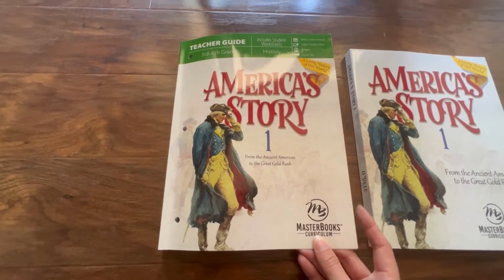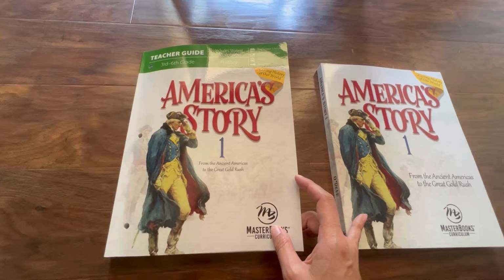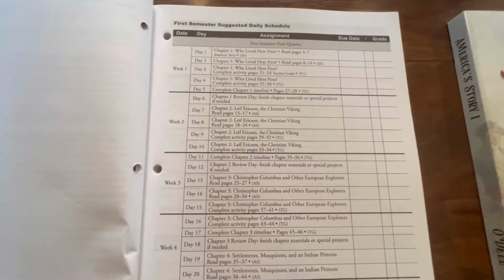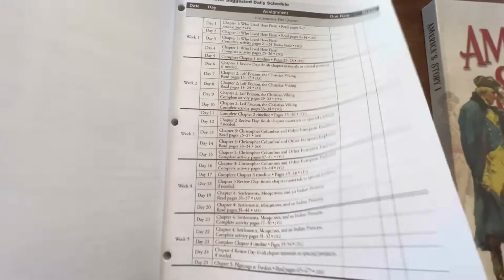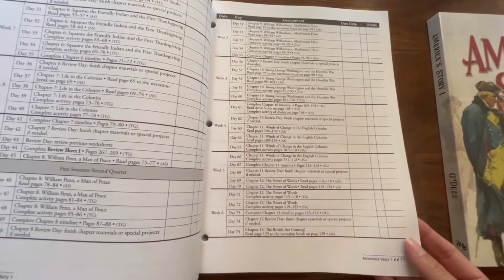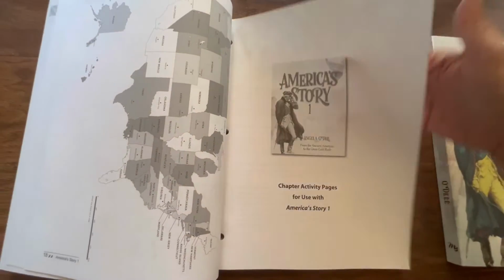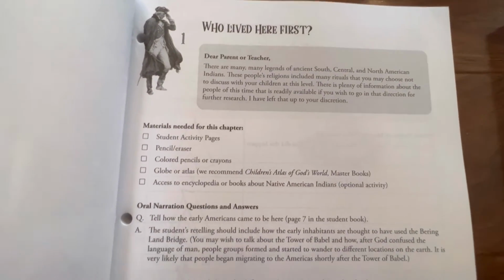Okay, as you can imagine, the America's Story Book 1 teacher guide and the student guide, just like the other one, the student worksheets are included inside of the teacher guide. Works the same exact setup. They give you a daily schedule to look at, which I like because that keeps us on task and it lets him know what's coming up next and what we need to be doing for the next day. But just like the other book, it comes with a world map at the beginning, and then here start the actual lessons that coincide with the reading materials.